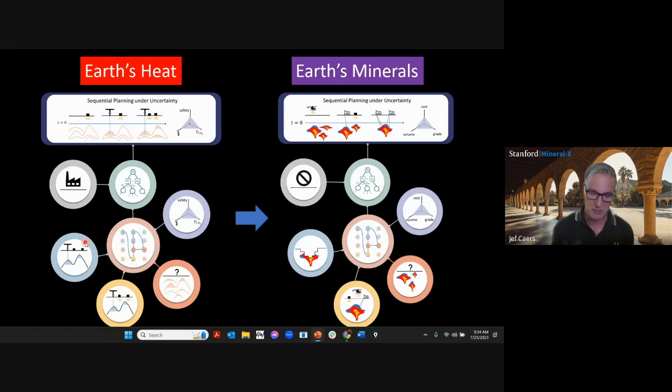safety and subsurface injection, when you go to Earth's minerals and say you would like to discover materials that eventually need to be mined, that is also a sequence of actions. In fact, we'll talk a little bit more about mineral exploration, why that is a sequence of actions taking place in time, but also mining and then eventually supply chains are also a set of sequence of actions that need to be done in time in order to build them.